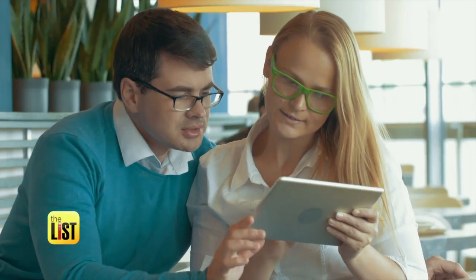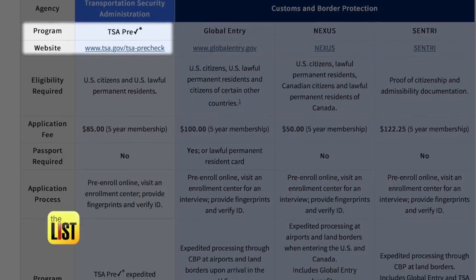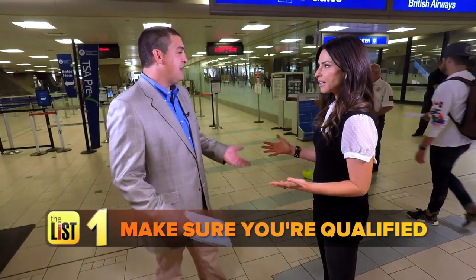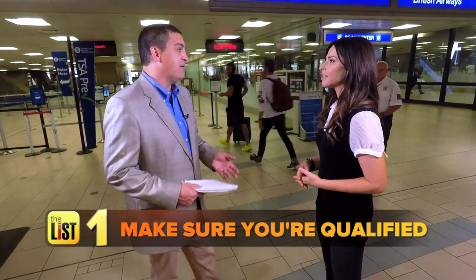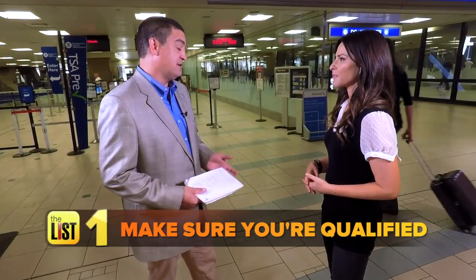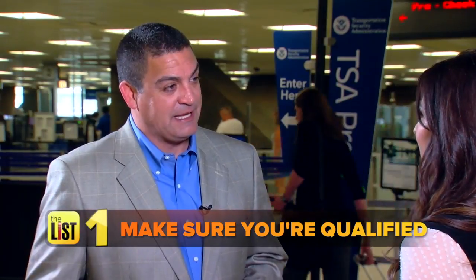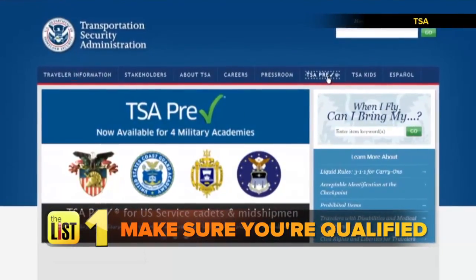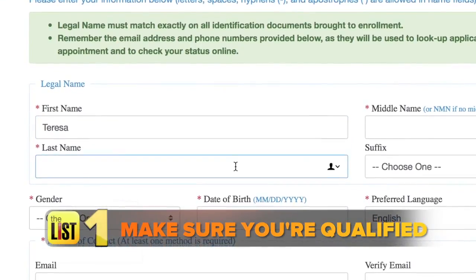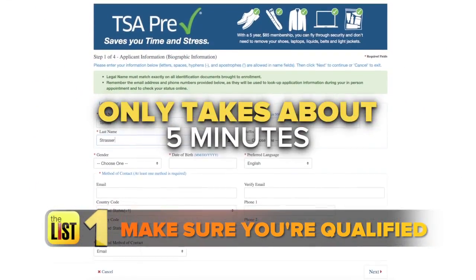Getting started is simple. First up, make sure you qualify. Anybody who is a U.S. citizen or has a legal right to be in the United States can apply for TSA PreCheck. And as long as you pass the background check, you should be able to get it. After that, it's a simple 3-step process, starting online. It only takes about 5 minutes.